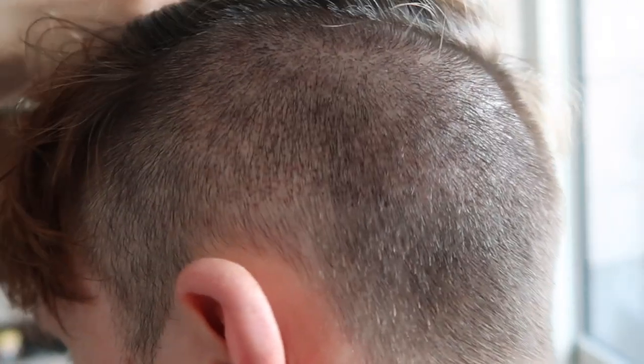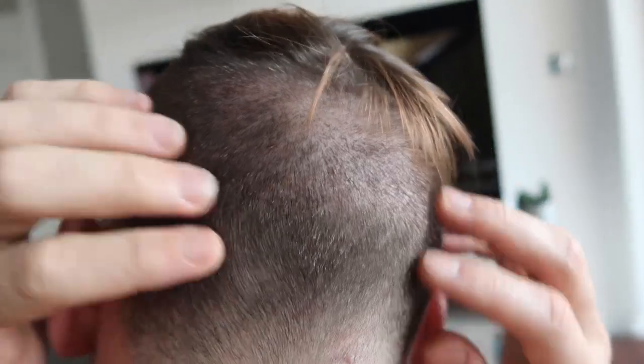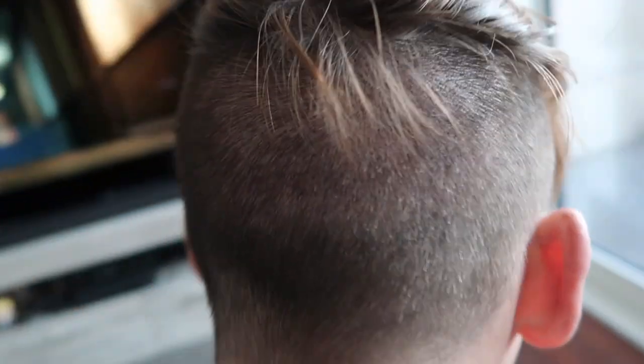The hair's grown a lot since you had it done, so you can't really see. You can faintly see the discoloration of where they took the hair. But when that grows even more, you're not going to be able to see it at all. That's really good. Doesn't look red at all. It's not itchy at all anymore at the back. It's very well.